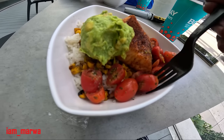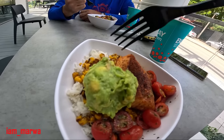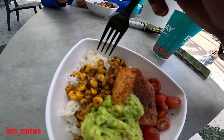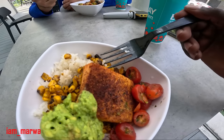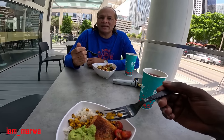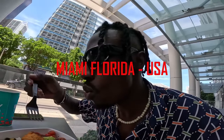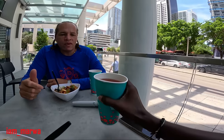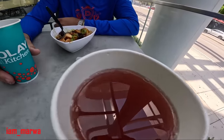How do you call this one? Seasoned tomatoes. Guacamole, which is technically avocado and stuff. We have this rice, they call it jasmine rice. Jasmine rice, guys, that's jasmine rice. And I have blackened corn. How do you say? Blackened. Oh, wow. Like burnt. Blackened corn. I forgot the juices, man. Cheers. Cheers, man. Long live. It's actually four different juices, mixed together. I'm trying this style.